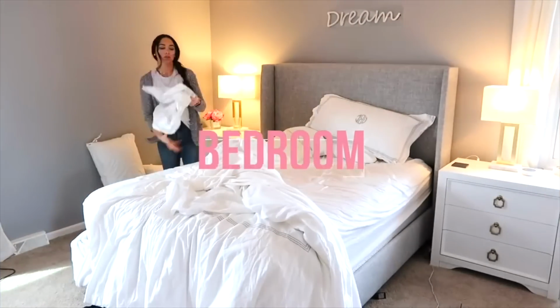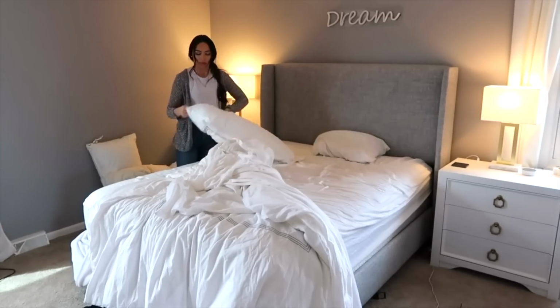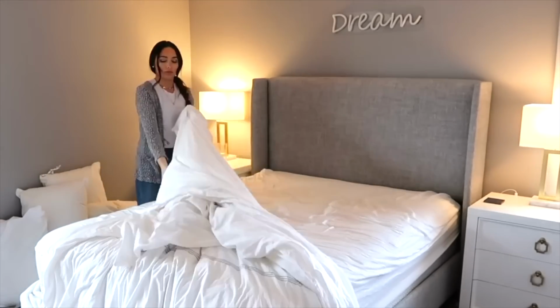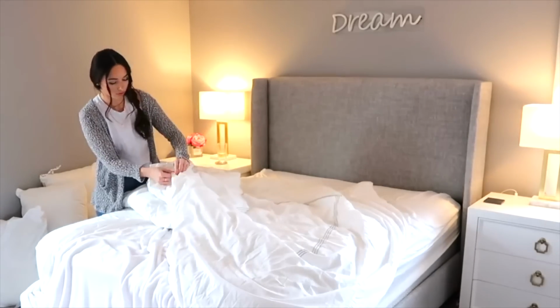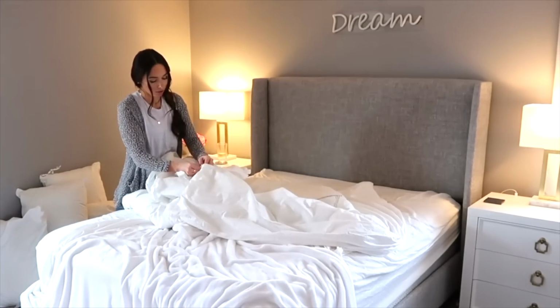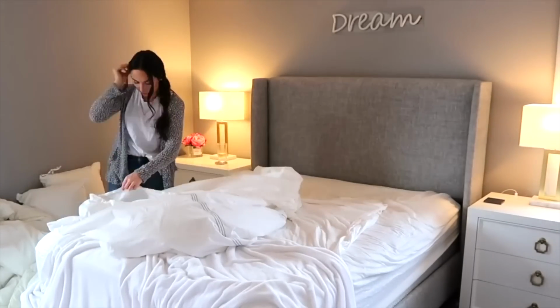I'm moving on to the bedroom next, and washing all of the bedding is one of my least favorite things to do. I feel like it takes forever. There's so many layers and different pieces. We have a duvet cover from Pottery Barn. It has our monogram on it, and I have been loving this. I shared it with you guys a few months ago. I bought it over Black Friday, and I highly recommend it.